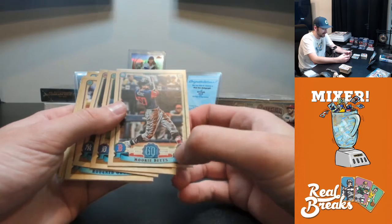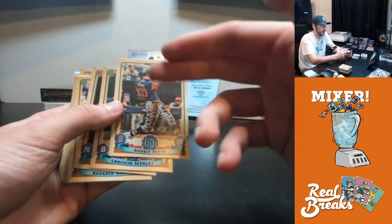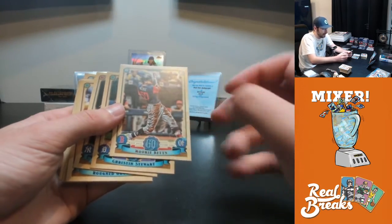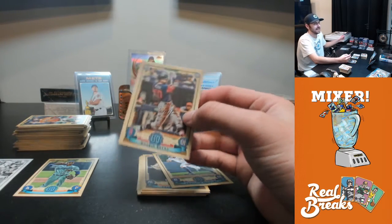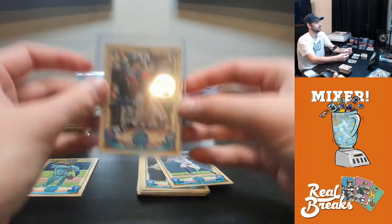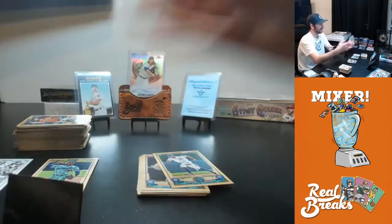So just barely caught this. Players Weekend Mookie Betts. And the way that you can tell without looking at the picture is on the nameplates. The name has like a gold outline on it. Red Sox on this one, going to Aaron Nix. Players Weekend Betts. Bruce, there we go.